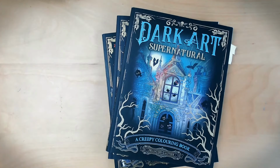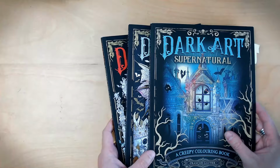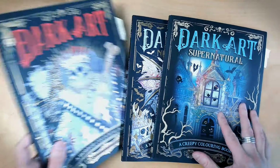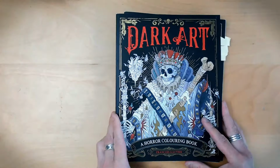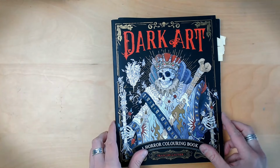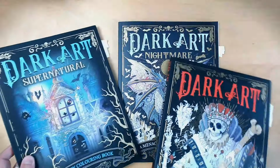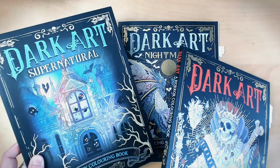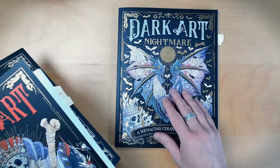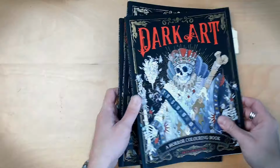First, let's have a look at these three. They're all the same, part of the Dark Art series. Now, this one I've actually had on my wish list for quite some time, and I thought, right, now's the time to get it. And as I was looking at it, I saw some others, so I thought, if you're going to get one, you might as well get three. And this one, I believe, is actually brand new, just come out this week.